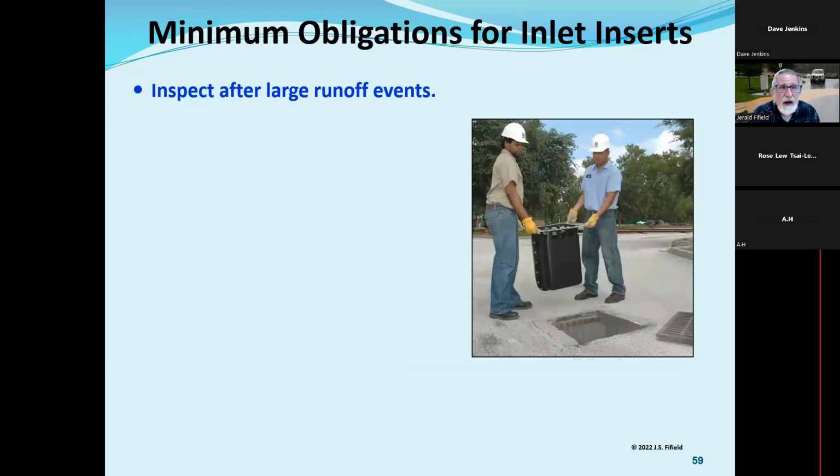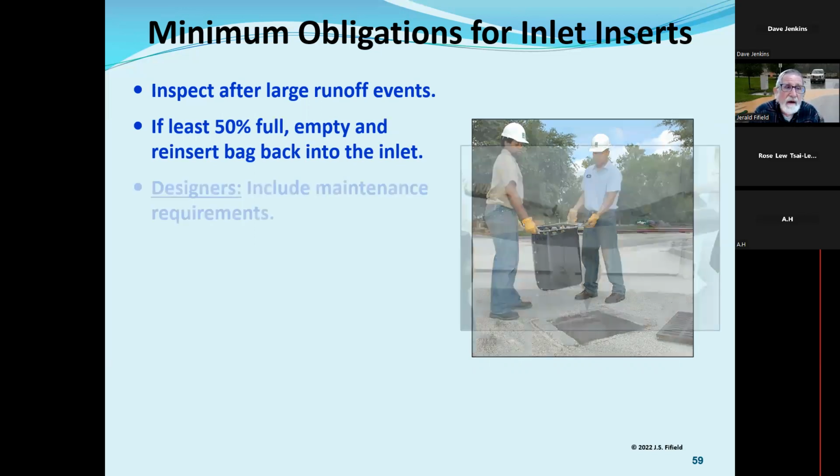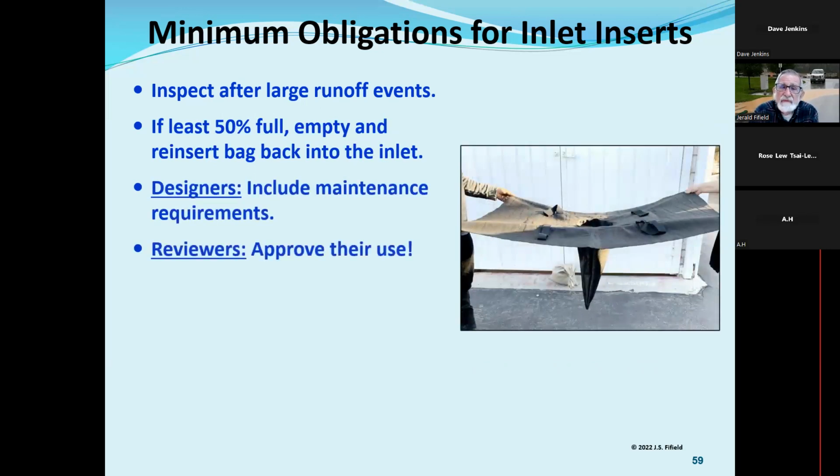But there's an obligation for them. You're going to have to inspect them a lot more. If they're half full, and they will fill up fast at an active construction site, you've got to get them out and empty them out. You may have to do it after every storm event. Designers, include them in your products, but include maintenance requirements with that product.